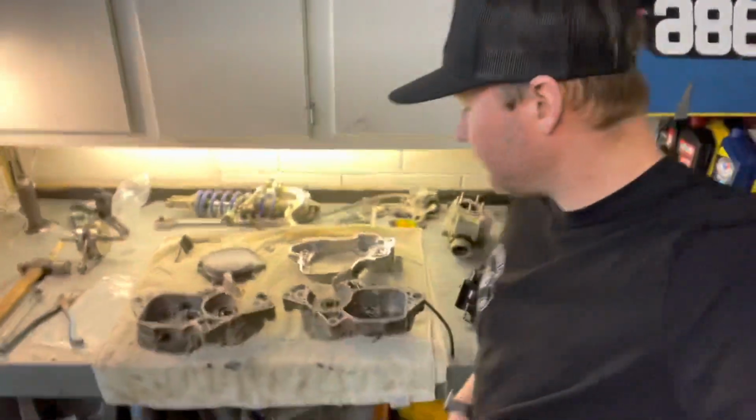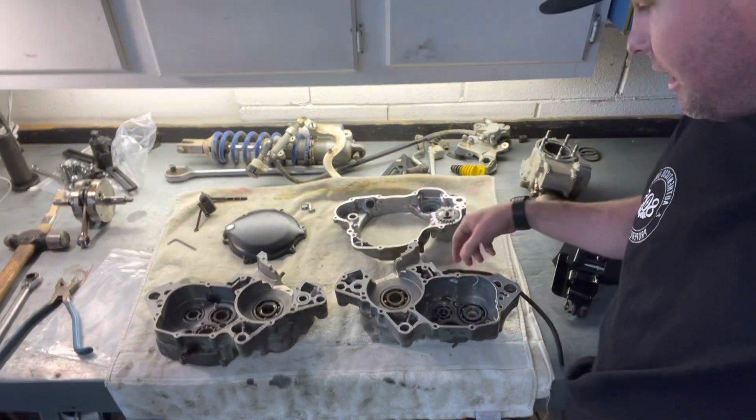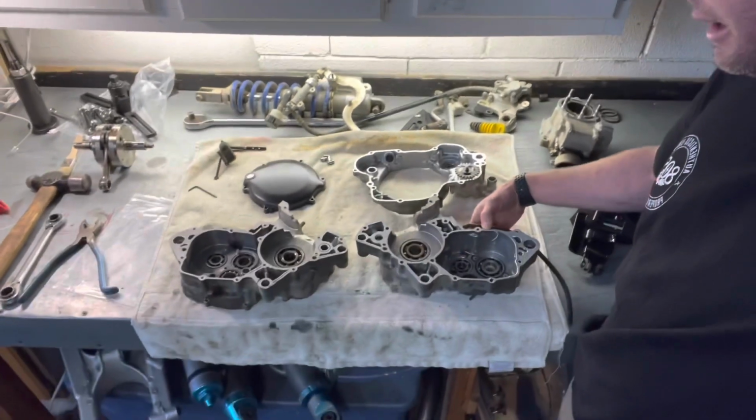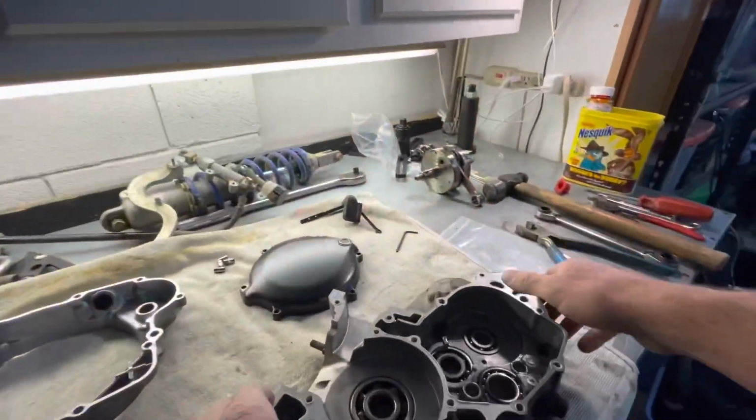All right, guys, it's day 3 or so of the KX125 build. I'm gonna take it over to the solvent tank, get them cleaned up real good before sandblasting, and then we'll do a Cerakote on the cases just for durability and kind of helps with cleaning. So let's get to it.